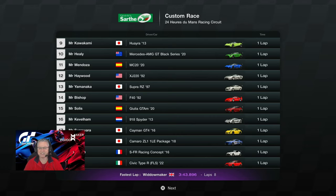Then the Supra engine swap, then the F40, then the Giulia, whichever. Then the 918 Spider, that surprised me, but it was heavy on fuel. It had been stopping every lap. Then the Cayman GT4 non-engine swap. I don't think we included the engine swap in this race. Then the Camaro, which is a disappointment. I would have thought that would have done better.